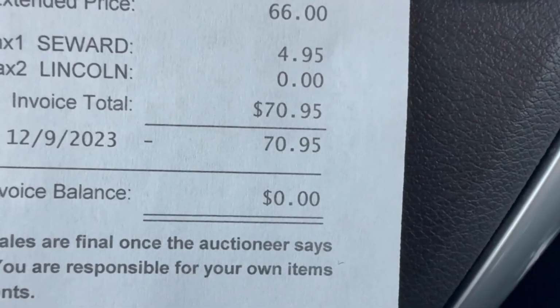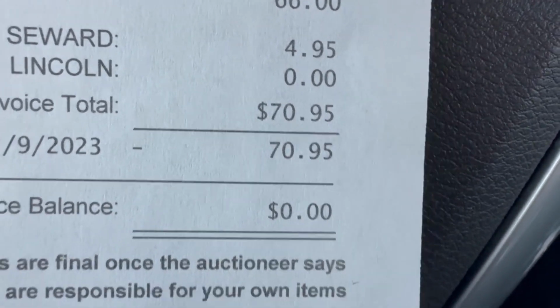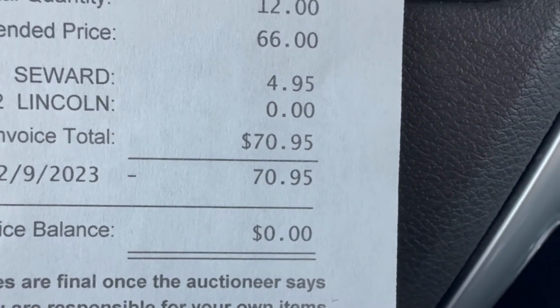We've paid up as well. Wanted to show you what I spent today. We spent a total of $70.95 today for basically a car full of stuff. The auction started at 9:30. It is now 2:42, so just a few hours. But hey, we got a car full of stuff, and I should make all my money back on one lot.